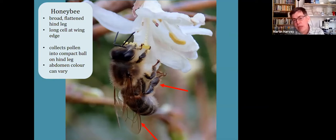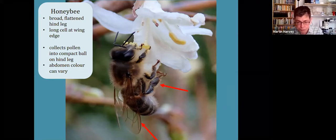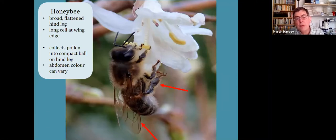It could be seen as a solitary bee, but this time we do have a view of that lovely broad, flattened, shiny hind leg. And we can also see that really long, narrow tube in the wing veins at the edge of the wing. Both of those things suggest that we are looking at a honeybee in this case. Quite a dark honeybee. Some honeybees have much more orange on the abdomen than this one does. So this is quite a dark example, but it is a honeybee.